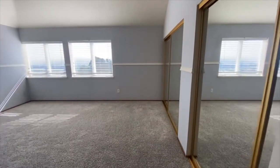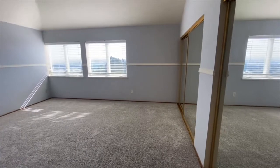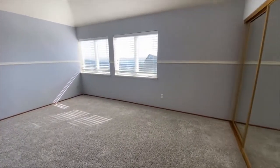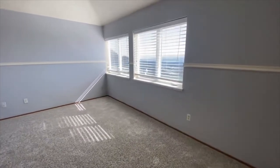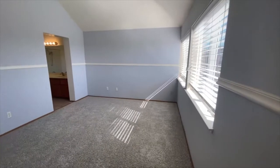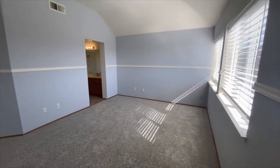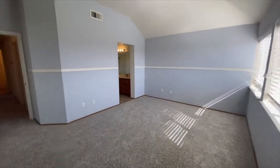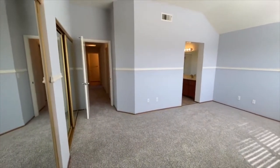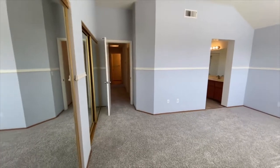All right, we are now heading into the master suite. As you can see, it's really good sized, with a nice amount of light. We've got dual closets here with mirrored closet doors on them. This view is out towards the west. So again, you're going to see some great sunsets in the evening, and you'll have a nice amount of light throughout the day, but especially in the late afternoon, you're really going to be flooded with light in here.